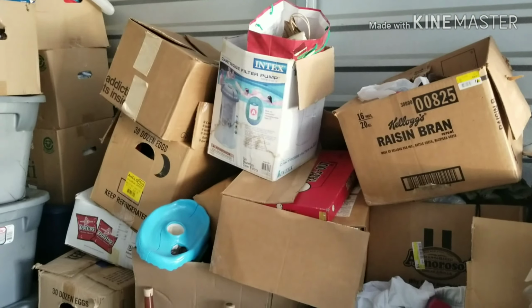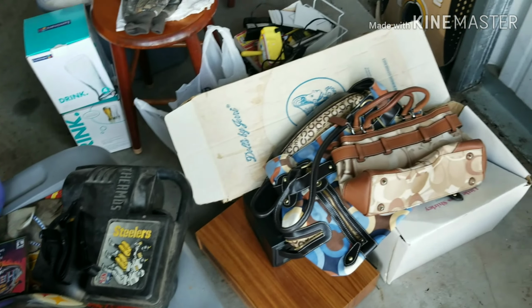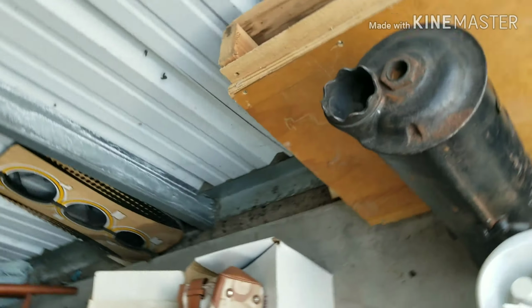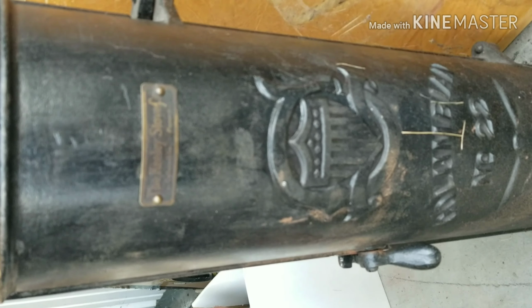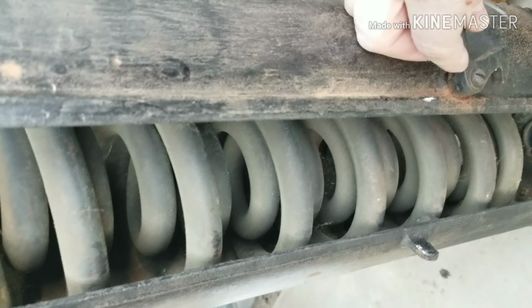Alright, boys and girls. So far, this has been a great unit. We found this. Looks really old. It says Keeley Stove Company. I don't know if it's going to focus. But it's like a really old water heater, I guess. I mean, so that's super cool.